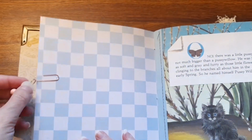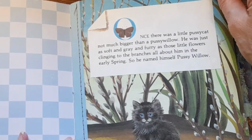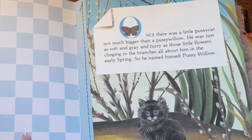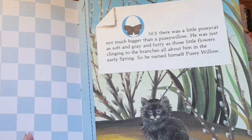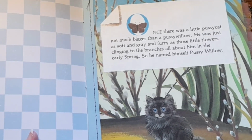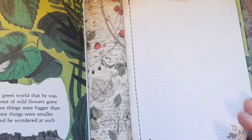That's really well done. Once there was a little pussycat, not much bigger than a pussy willow. He was just as soft and gray and furry as those little flowers clinging to the branches all about him in the early spring. So he named himself Pussy Willow.